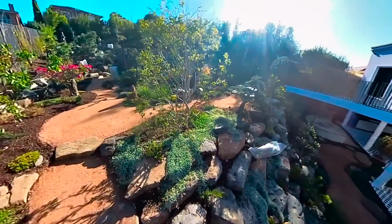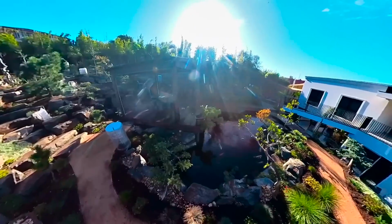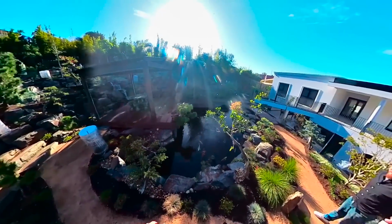Oh, I know this pond. I've seen this on Facebook. So, Kim, this is a new home for you, huh? Yes, that's right. This is the new home. We've battled for over 2 years and it still hasn't finished yet.